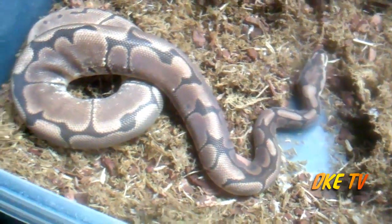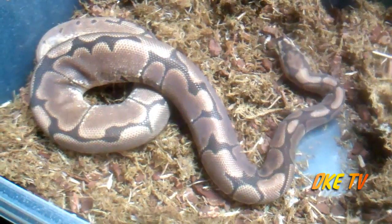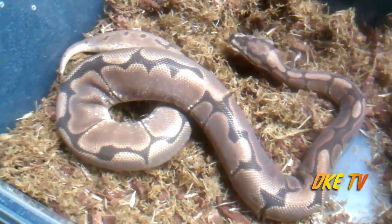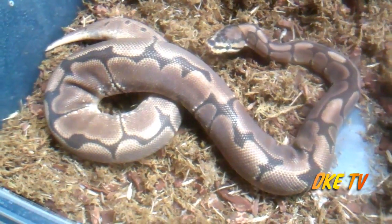So we'll move on to the next one here as we take one last look at him. And like I said, he'll be getting ready to burst through that shed literally probably in the next few hours. So I mean, he's ready to go.